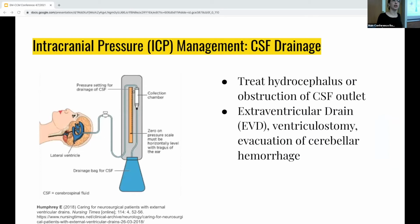Patients can also be treated with CSF drainage. This is typically to treat hydrocephalus, either obstruction of CSF outlet by way of an EVD, ventriculostomy, or evacuation of the cerebellar hemorrhage.